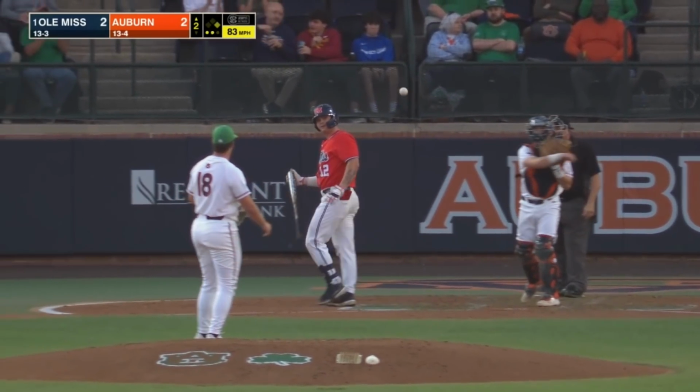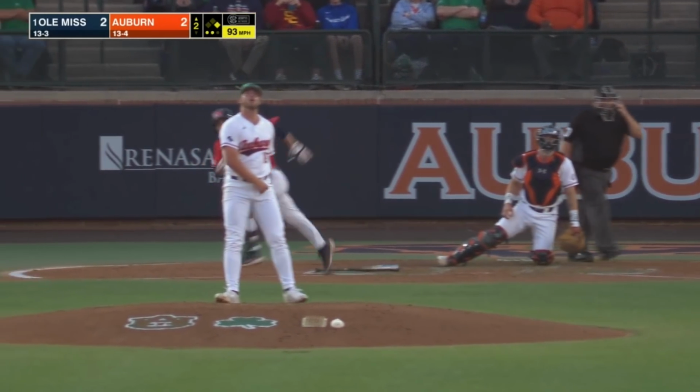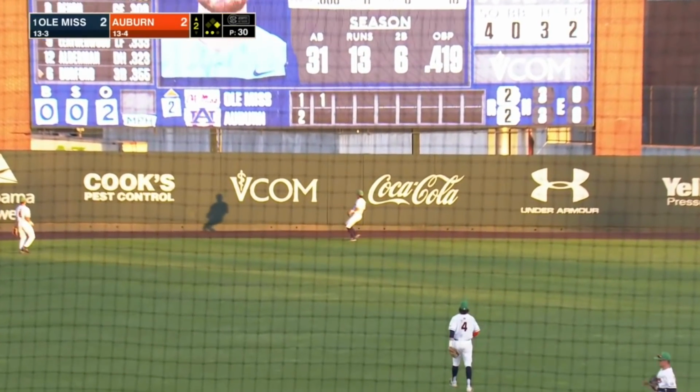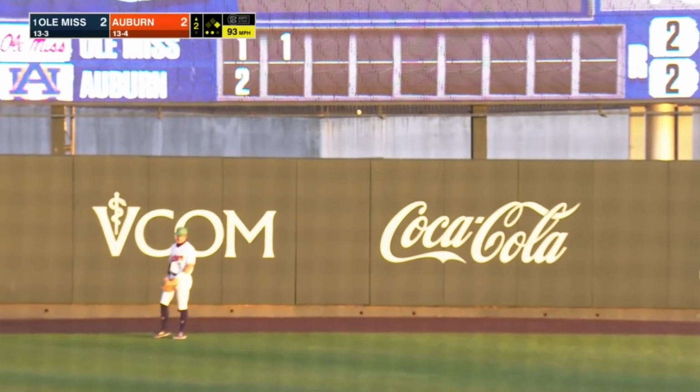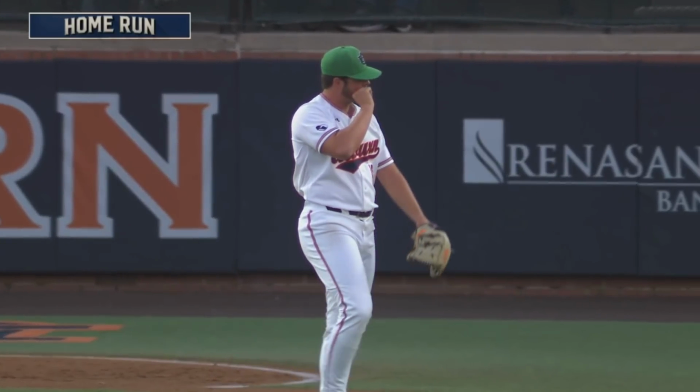Another breaking ball, and he takes care of Alderman. And he launches it into center off a 93 two-seamer. It's towards the fence, and that one is gone. Burford's first home run. It's a 2-run shot.